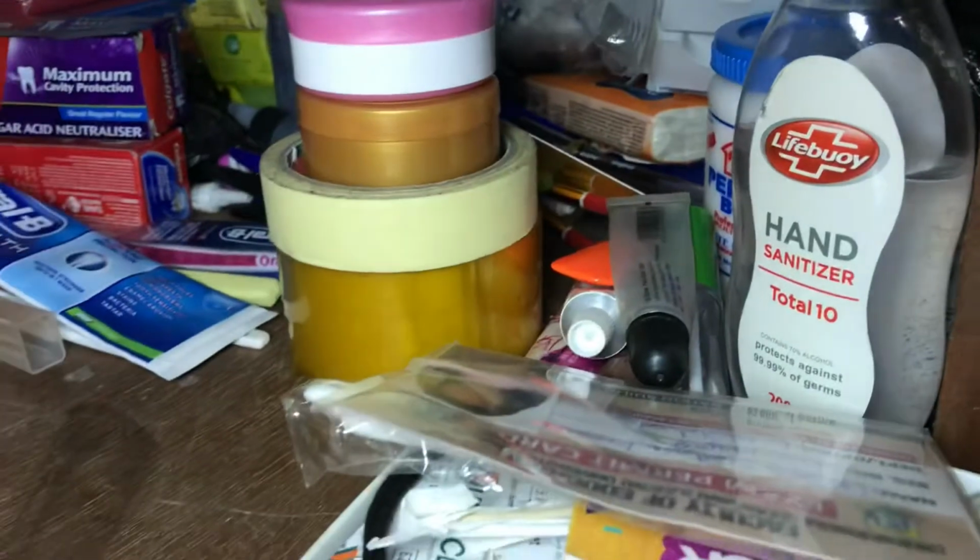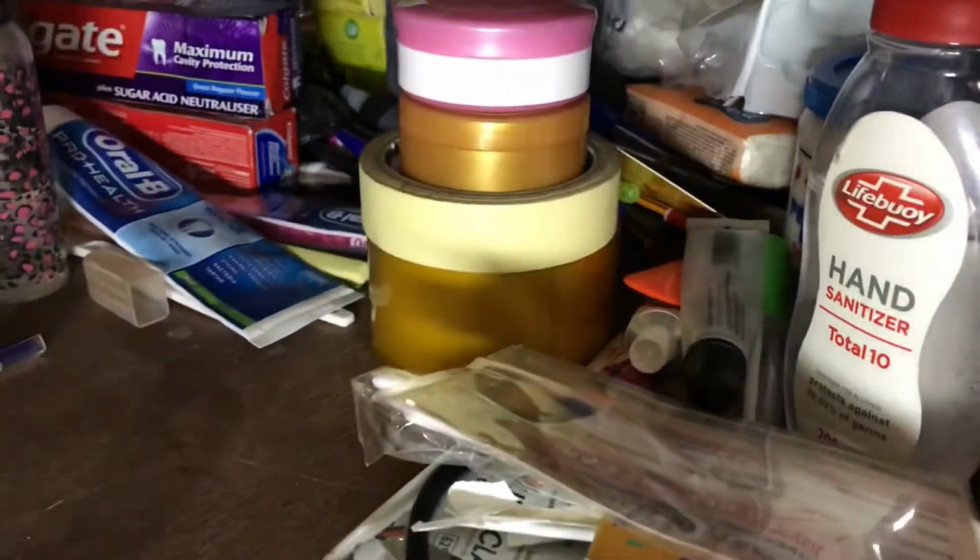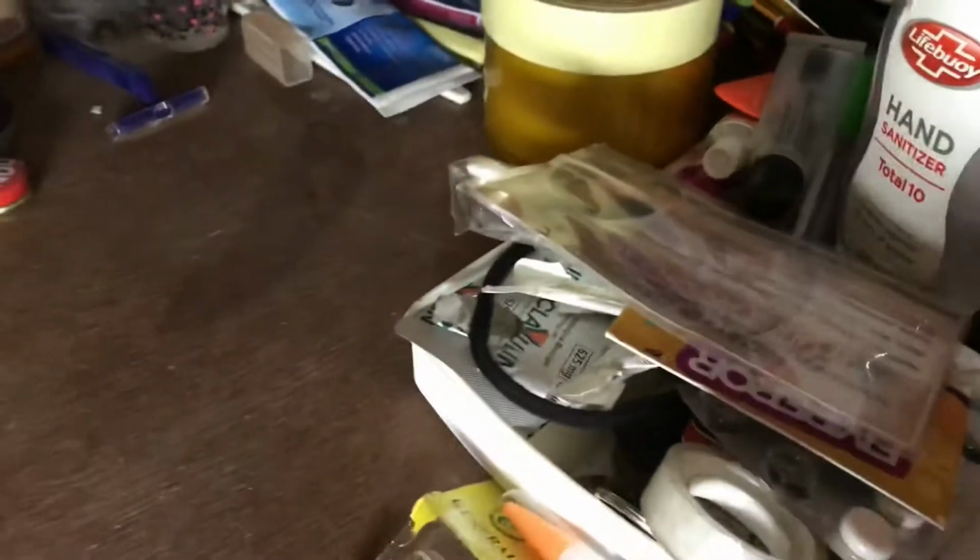This section of my wardrobe holds a whole lot of things, from lash extensions, sanitizer, my exam card, and like a whole lot of things.